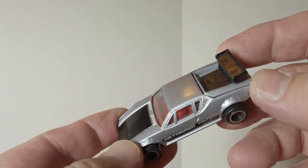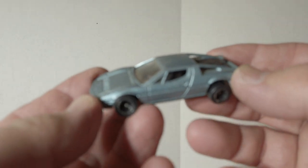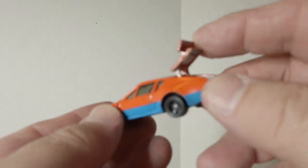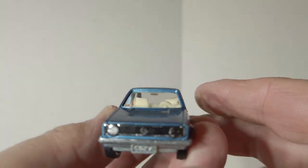Pantera, and opening rear. Got the wide wheels. Another Maserati, also opening. Ferrari 512. The whole back lifts up. I think it's never been lifted before. Renault Alpine. Volkswagen Golf. Always love the grille on this one.